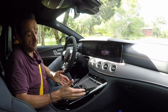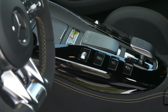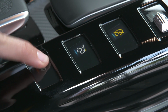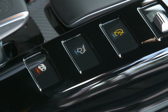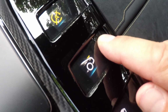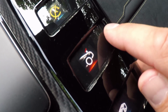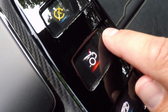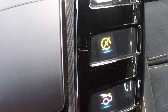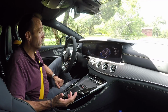But we also have some new buttons on the center tunnel. And that's not only buttons, that's also a small display. And it's giving a real nice look and a good feedback for what you do. So once you press the button, you see what is happening. Sports exhaust or rear spoiler, traction control, dampers, different drive modes, all on the same buttons that you know, but now they're looking way cooler.